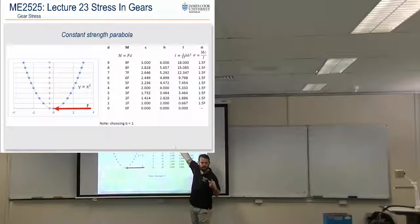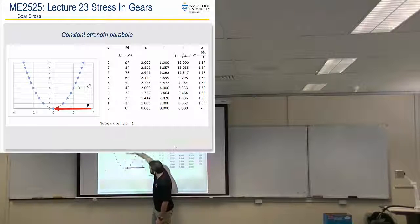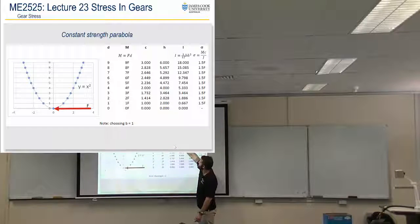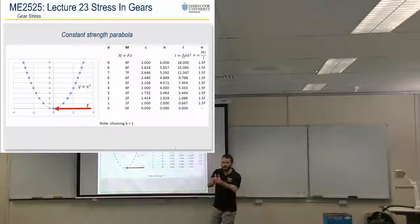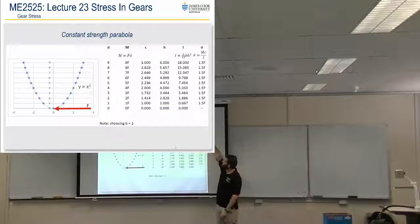C is our distance from the neutral plane in bending to the outer face. In this case, I've used this distance, so the neutral plane is the centre, and I've just used as I go out there. So that's these numbers. H is just double that, obviously, because H is the full width of the rectangle. So now if I have H as the full width and B as the full depth, 1 on 12, this one times that one cubed gives me I. And my stress is MC on I.